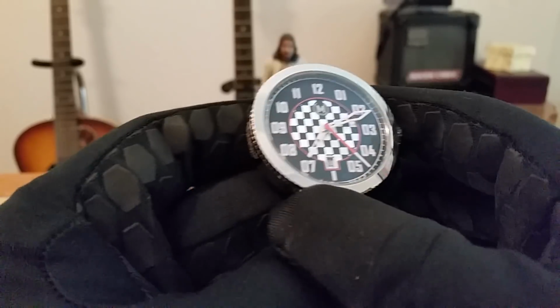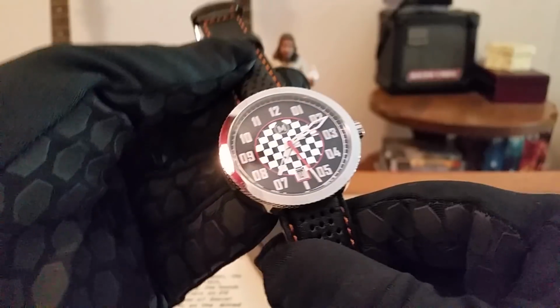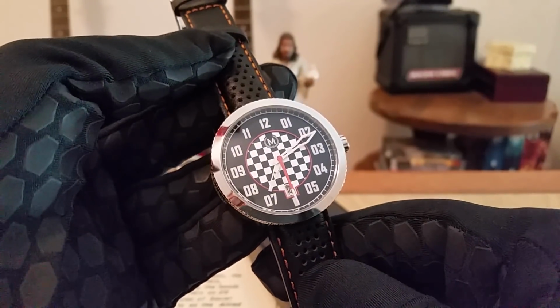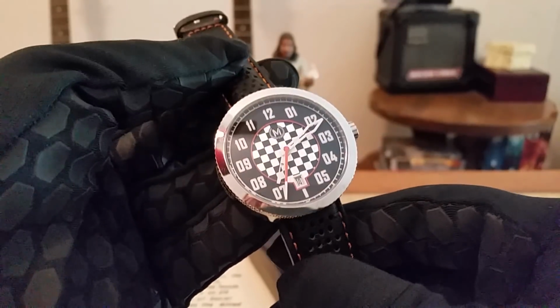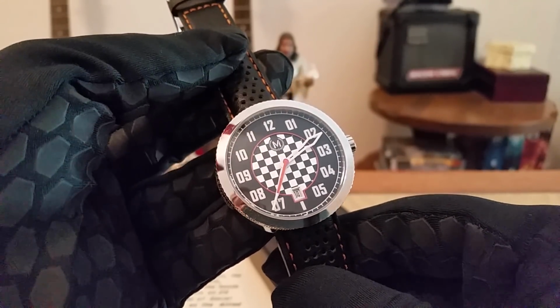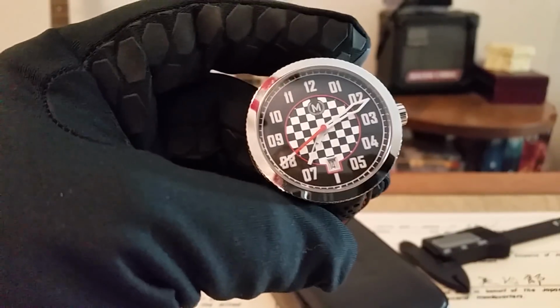I'm really excited to be bringing you, I think this is the second release from Marchand Watch Company. Now, if you watch the channel, you know that last month I did have on the Marchand Debonair. It may have actually been 2 months ago, I'm not quite sure, but that was a quartz racing-inspired watch running a Ronda Swiss quartz movement.